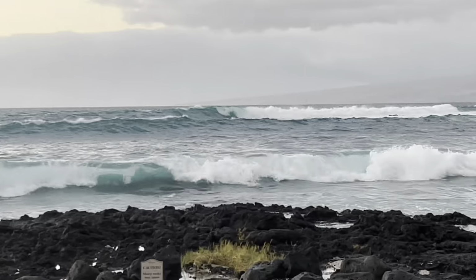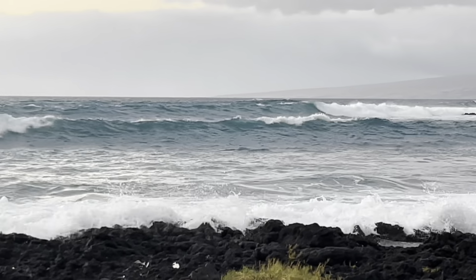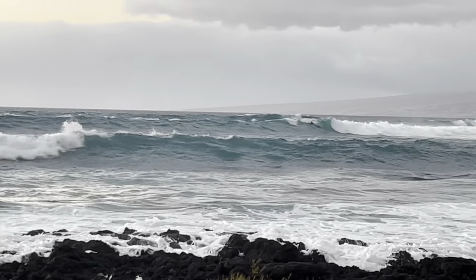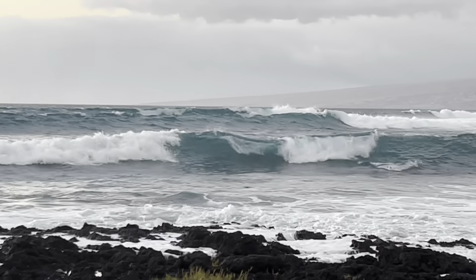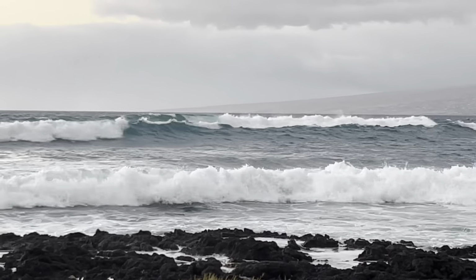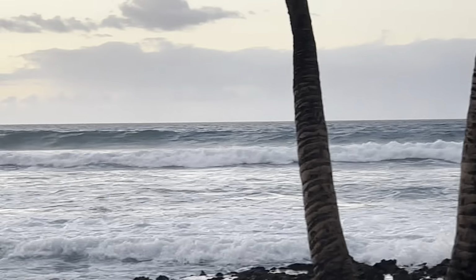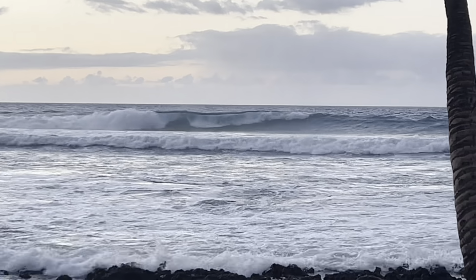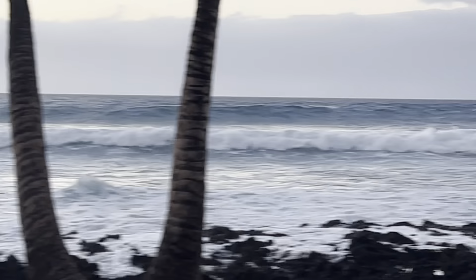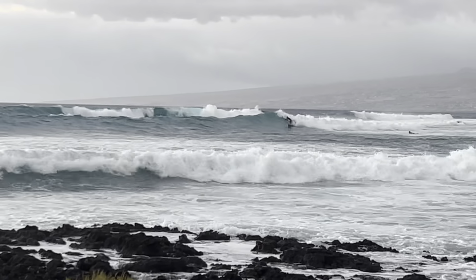Okay, there's the wave of the day right there. Look how big this wave is. Oh, no one's gonna get it. It's too big. You gonna get it? Oh, beautiful right hand break. A little bit bumpy. Look at the next wave. And there's the left right there. There's the left holding up. There's the left. There's the right. Look, you got it. He's on it. Yeah.